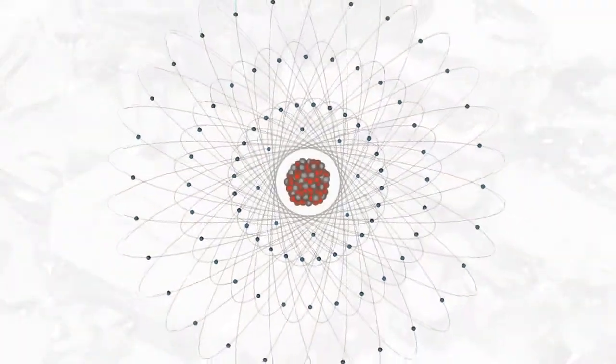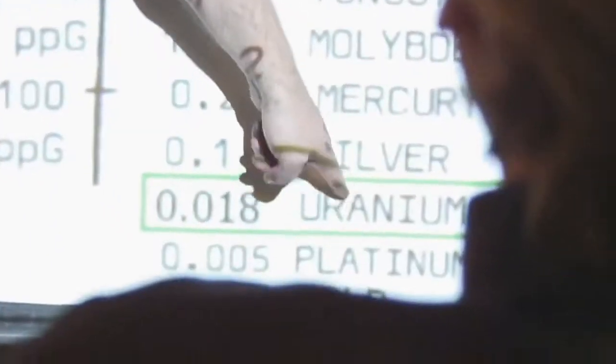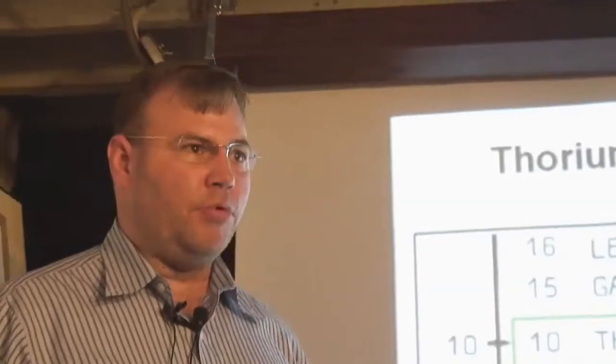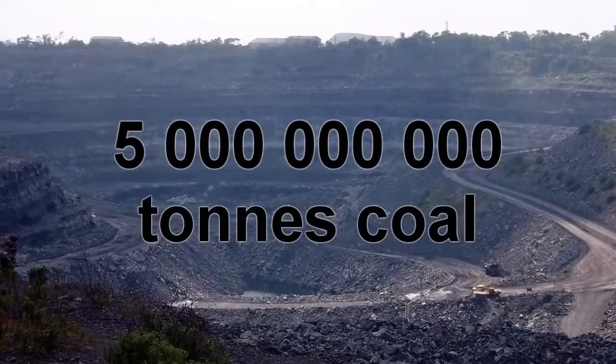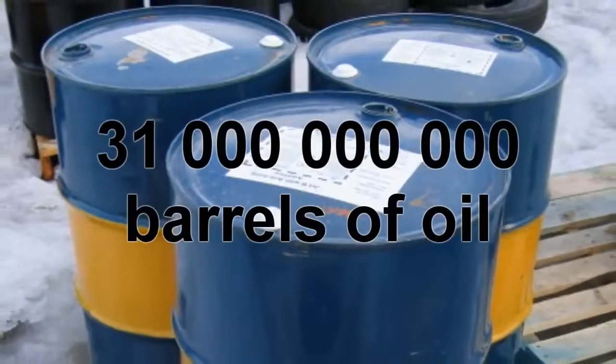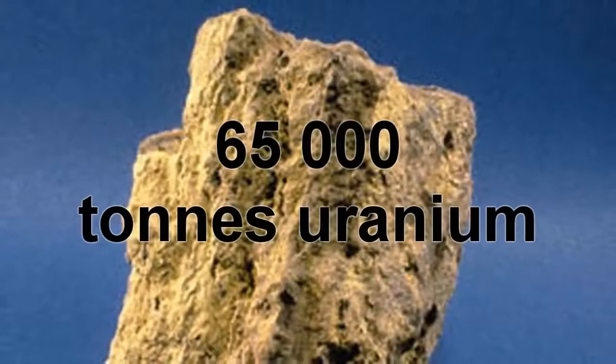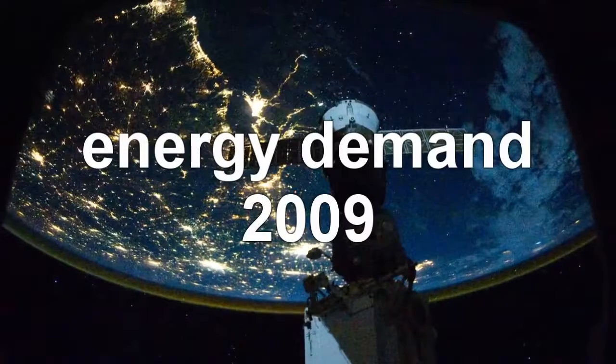Because if that number... and that's what we're doing with our nuclear energy sources today, we're burning this extremely rare stuff. And we're not burning thorium. You know, some people who are kind of environmentalists, they say, listen, nuclear power is not sustainable. We're going to run out of uranium. Okay, I will yield that point to you if we're talking about today's nuclear technology. In 2007, we used 5 billion tons of coal, 31 billion barrels of oil, and 5 trillion cubic meters of natural gas, along with 65,000 tons of uranium to produce the world's energy.